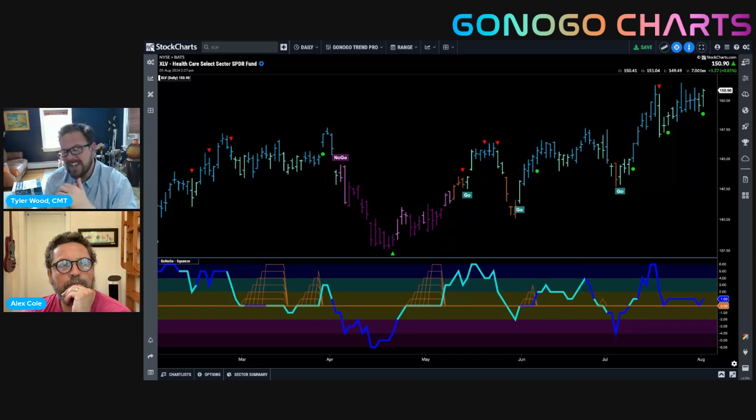At the index level, we're not seeing a whole lot of new gains, but we're seeing a lot of those smaller cap names, different sectors, the cyclical areas of the marketplace catching up to what had been a mega cap led rally at the index level.